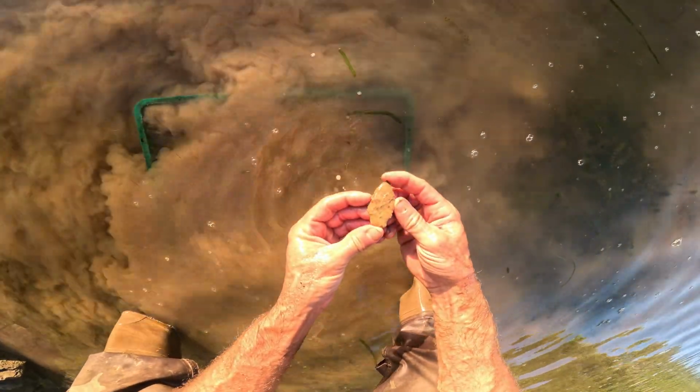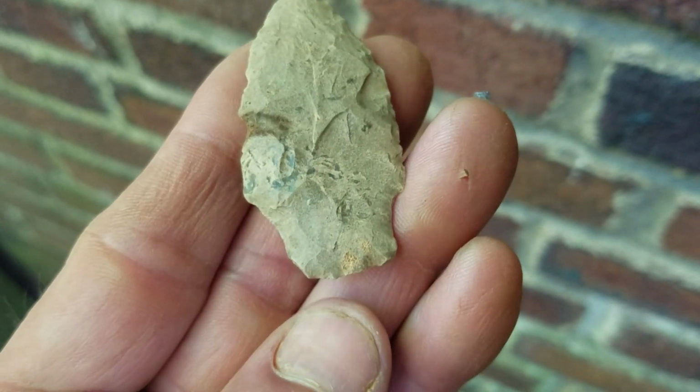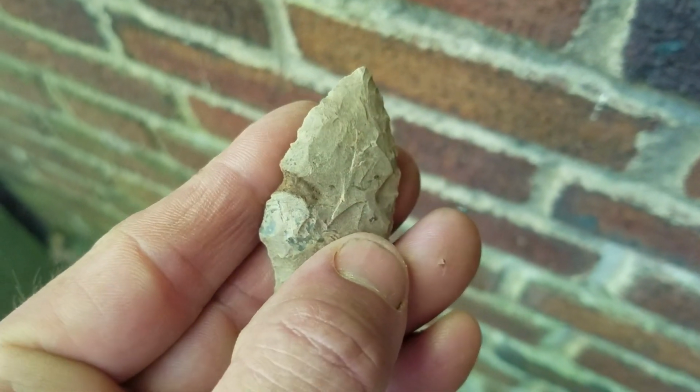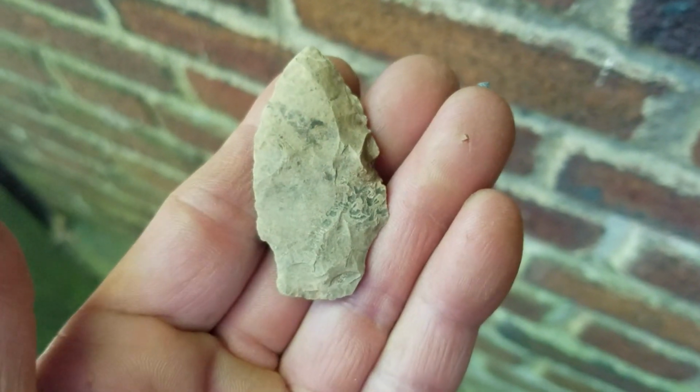What the heck is this? I'm way off where I was digging. I moved. That looks like an Adena made of Brush Creek Chert. You can see the orange spots on this. It'll lighten up more. See, that dark spot there is where it's got a lesser inclusion in it, and it's still wet. This will lighten up. It's been in the river.